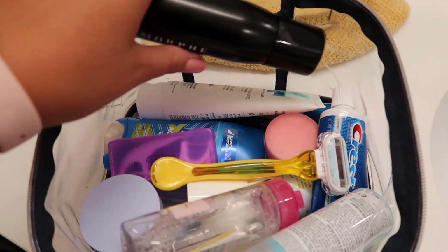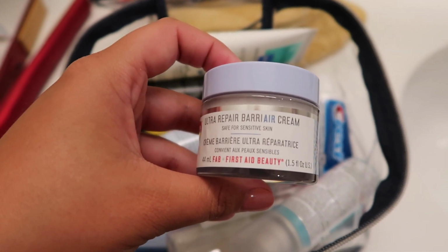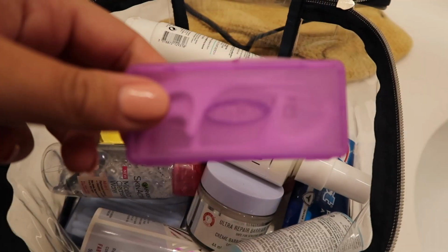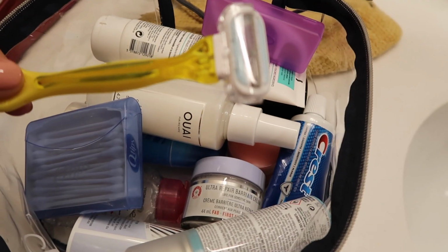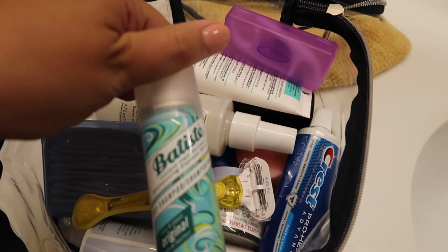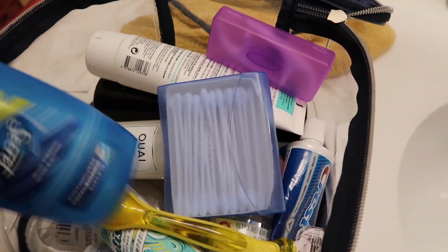I have setting spray, face wash, face serum, ultra repair berry air cream, makeup remover, leave-in conditioner / heat protectant, flossers, Q-tips, razor. I need to go grab those other 2 razors. Good thing I'm doing this, I almost forgot. Dry shampoo, toothpaste, toothbrush, and then deodorant. So all the essentials. I think I'm going to go get dinner and then come back and focus on this.